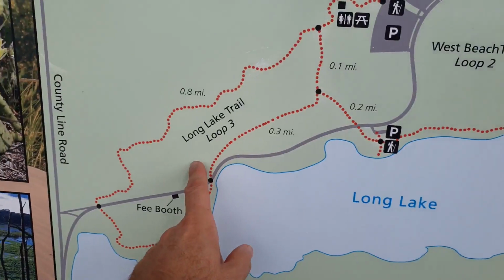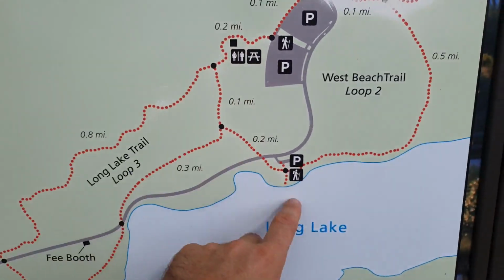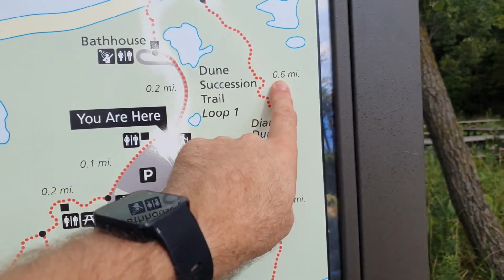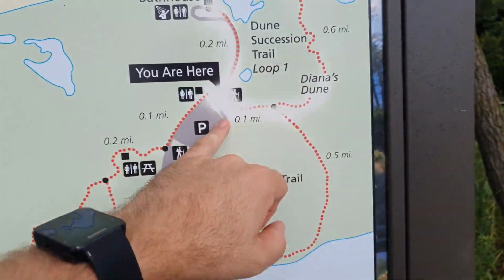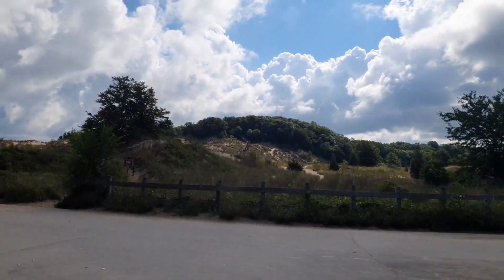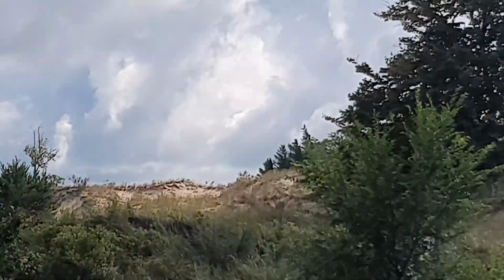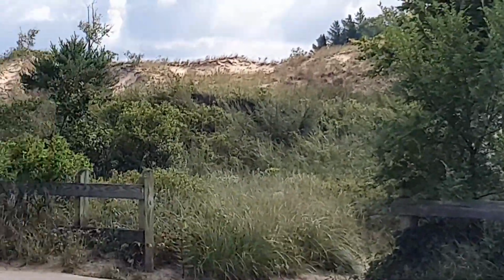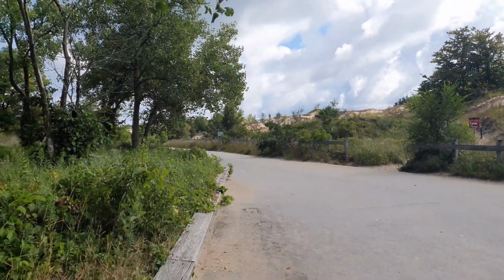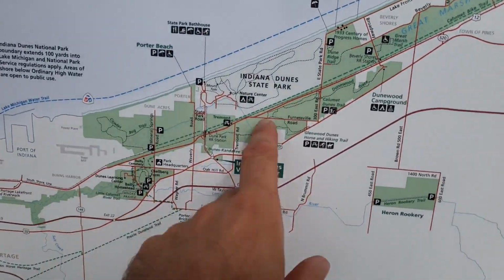So there's 3 different loop trails down here. These ones here are kind of going to be scenery I've seen before. I'm going to do just this one, which we have a 0.6, a 0.2, and a 0.1. So we have a total of just under a mile, but it goes on up those steps over there and around that way, and we should have a view of Lake Michigan over that edge. So we're going to go ahead and just do that one, and then we're going to head on over to the other side of the park after that.